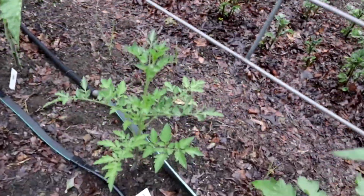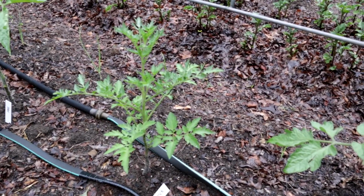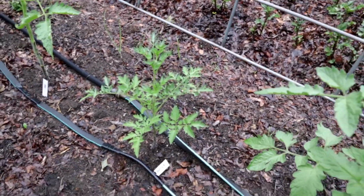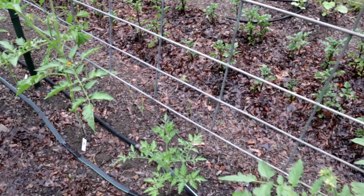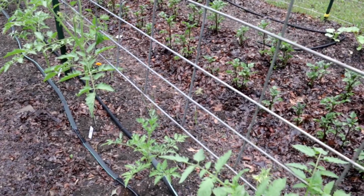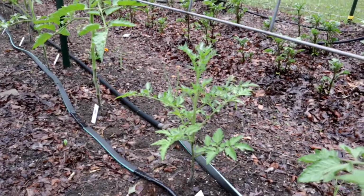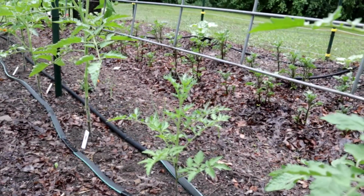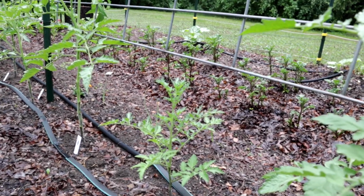This is a Berry's Crazy Cherry, and I thought I lost all of my seedlings of this variety, and I had a tray set aside to give my mom, and noticed that one of the tomatoes I set aside for her was a Berry's Crazy Cherry, so I kept it. But I'll give her some tomatoes. And since then, since I discovered that healthy looking seedling, I found a couple more, but the other two are not as robust as that one.